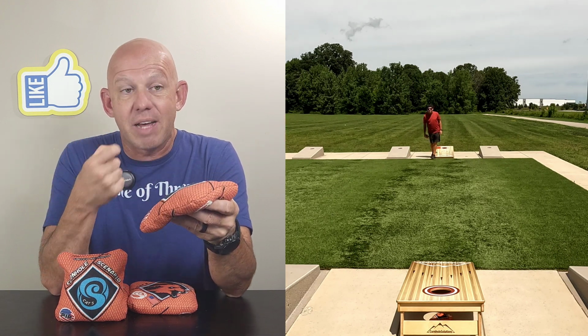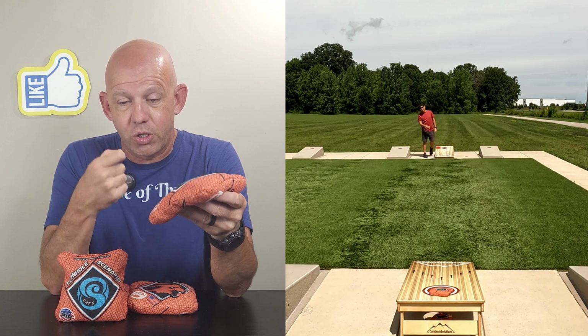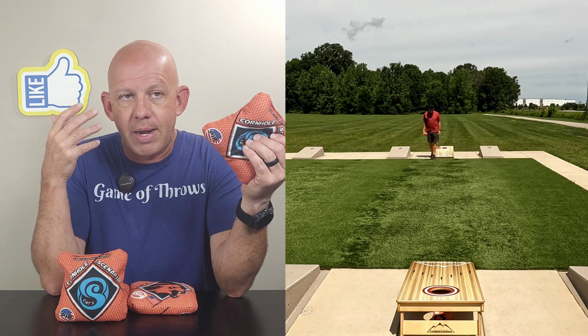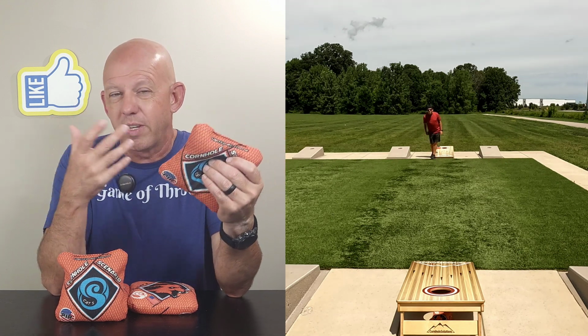I think that flat, especially that flat disc, not just the flat fill, that flat disc that Cornhole Scenario used to use in all their bags, I think would be awesome in this bag. But as they have a mixed fill, I'm not hating on the fill. I like the fill around the hole. I just don't know if this bag needs it.